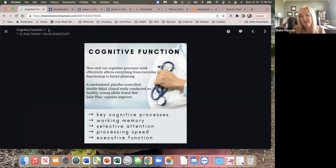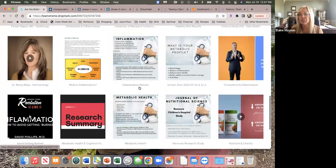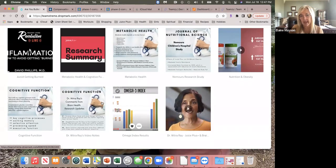So having those, what I want to do is come back and memorize those areas, working memory, selective attention, probably why we're hearing a lot from some of our customers in regard to focus once they added the omegas, executive function, processing speed. Those are the things that we want to, when talking to people, share the impact that Juice Plus has.